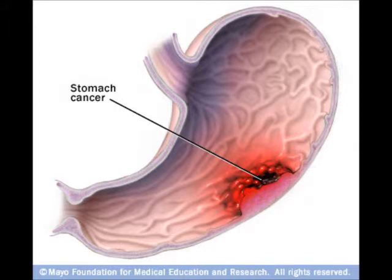This cancer affected approximately 21,700 Americans during 2001. It is caused by eating large amounts of smoked foods, salted fish and meat, foods that are high in starch and low in fiber.